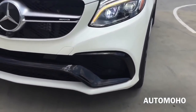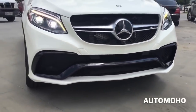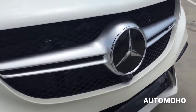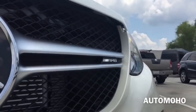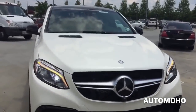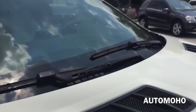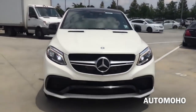Parking sensors are also integrated into the front bumper, and there you can see the bumper scoop as well as the air dams that direct air into the engine compartment. And a closer look at the grille with Mercedes-Benz logo in the middle. There's the AMG badge. Front surround camera is also located under the Mercedes-Benz logo. The hood also features 2 air vents for air to pass through. At the same time, it makes the GLE 63 look very aggressive. It also comes with intermittent rain sensing windshield wipers with adjustable speed. Very aggressive looking front end.